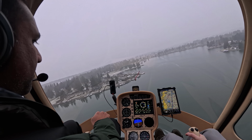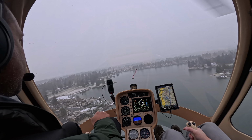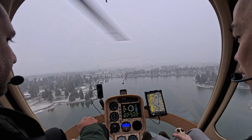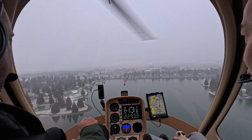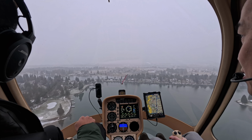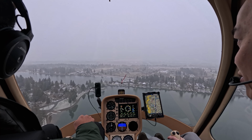We're catching up altitude now. Yeah, because we're departing the lake to the east. Okay. I don't want to get too close to the homes. They get annoyed when we buzz them. Right. So now we'll go look for a river, do a river run.